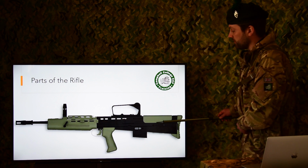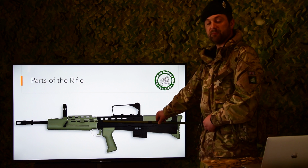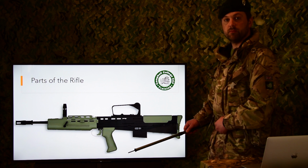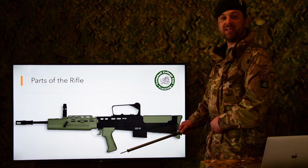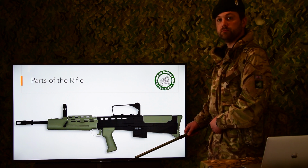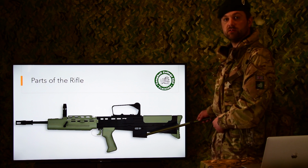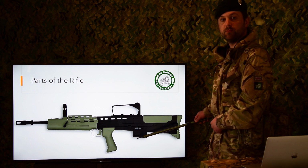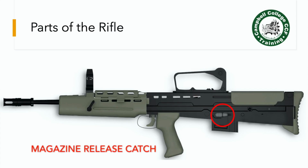Moving back to the body of the rifle, and the body of the rifle is split into two horizontally. The lower part is what contains the trigger mechanism. This is known as the trigger mechanism housing, or TMH for short. In the middle of the TMH, we have the magazine housing. This is where the magazine of ammunition is placed when operating the weapon. Above the magazine housing is the magazine release catch, operated by the thumb of the left hand.